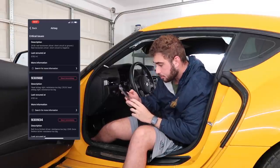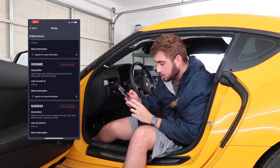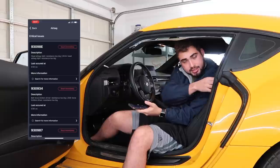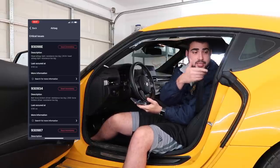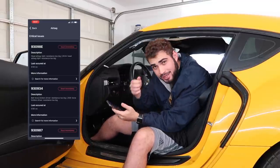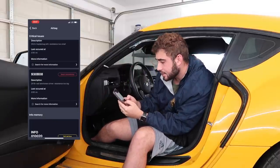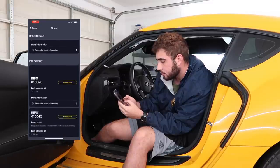It says belt force limiter driver, resistance too big. So belt force, I believe, is the seat belt. This one is already pretty much seized up. It's not coming out. That's one way to check it, just tugging on it. If it doesn't go back in, it's bad. The third thing says resistance too small. That honestly could be the sensor itself. And then the last one is rear tensioner driver resistance too big.